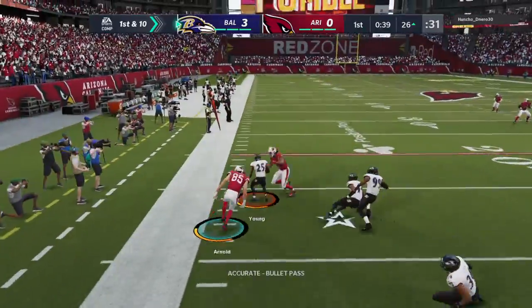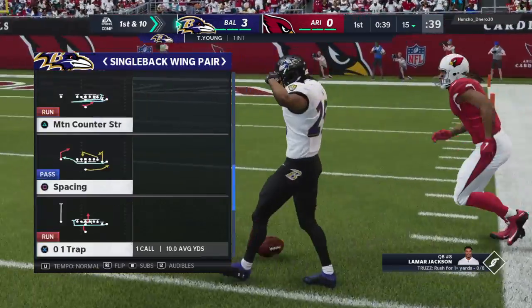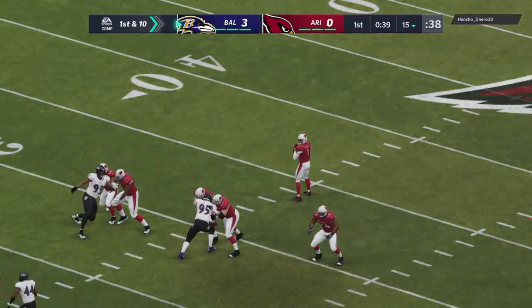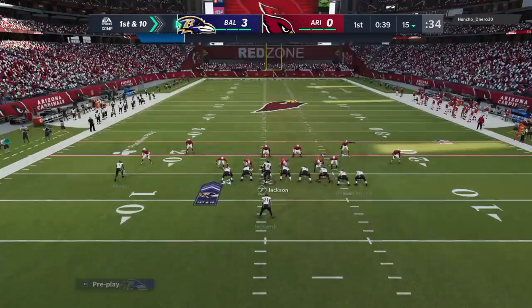Into heavy traffic, and it's intercepted. Picked off by Tavon Young. And a big turnover there as his guys will get the football back at their own 15. The Raven offense set at the line for this next drive.